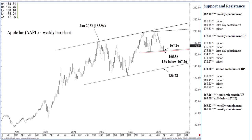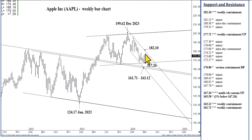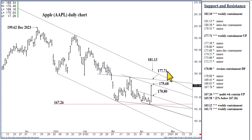Now, along the way, we have respectable resistance that I've been mentioning as a 1 to 2 month target above 167.26, and that is 182.10. That's looking to be in reach sooner than later, and so that is the next near to mid-term resistance, 182.10. On the daily chart, you can see that all at 181.13.